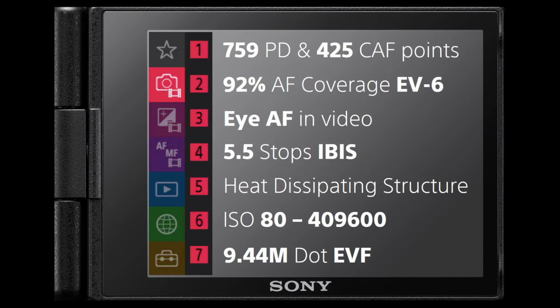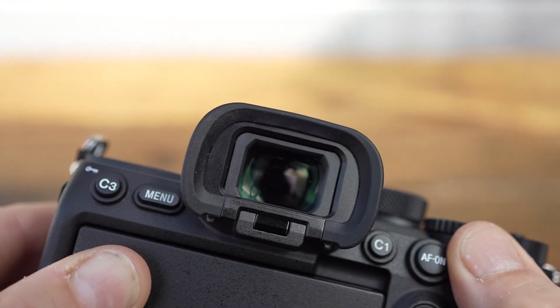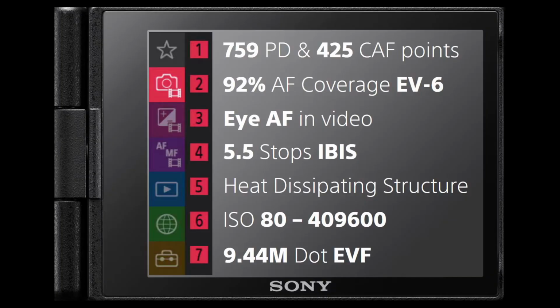ISO can be extended from 80 to 409,600, with the best performing ISO, I have to say, around 640 ISO and 160 ISO in S-Log 3. I've only had the camera for a short amount of time, and I was really impressed with the field of view of the new QXGA electronic viewfinder. It has 9.44 million dot resolution, and the refresh rate was really good at 120 frames per second.